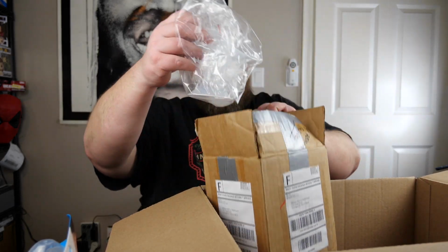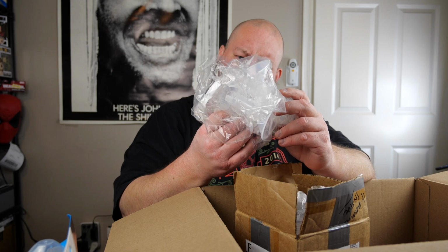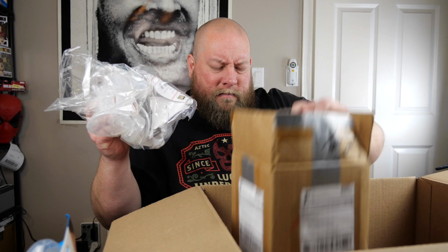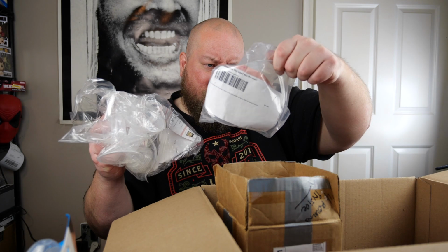Next we have, looks like a whole box of, oh, is this breast pump parts? I think it is. Pretty sure that's what this thing is. Wide mouth flanges, valves, membranes. Yeah, it's just like stuff for breast pumps.